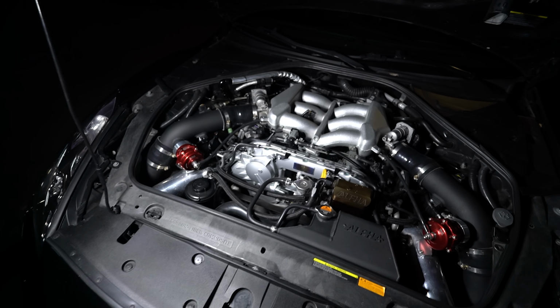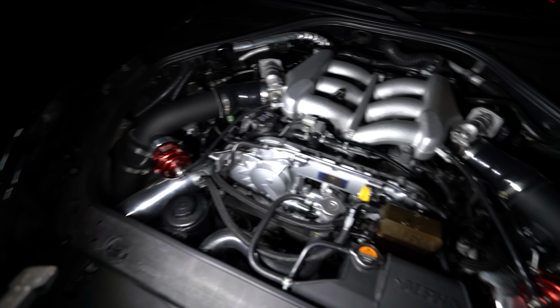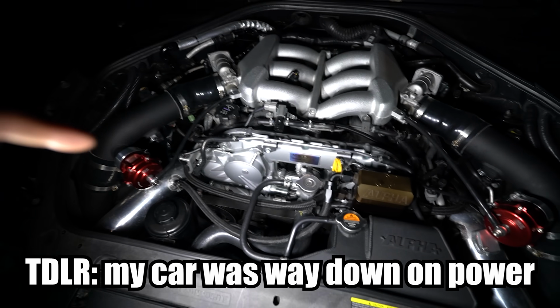All right, guys, here we are post race. Post-lose. So basically, the air intake temp sensor was not reading, which caused the car to run in alpha N mode, which is basically like a safety mode, which makes it run extremely rich and pulls back timing.